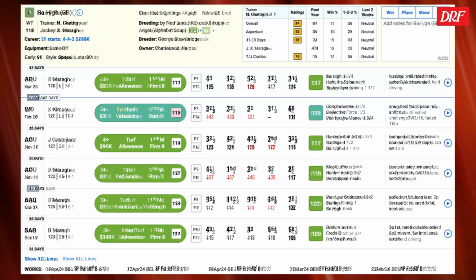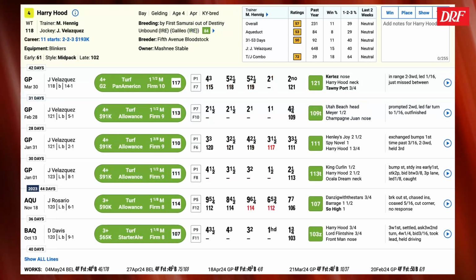The number 4 is Harry Hood. He's another runner coming out of the Pan American that Cortez won, and he actually lost to that rival by only a nose. You might say Harry Hood doing as well as he did in that race is an indictment of the entire Pan American field, because he went off at 14-1 in that spot, was coming out of allowance races without any prior higher stakes experience, but he might be a horse who just really appreciated the added ground.